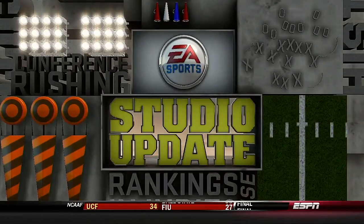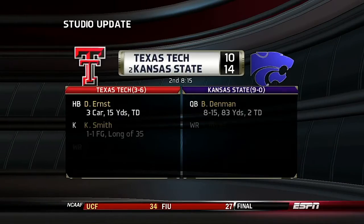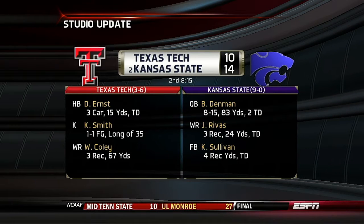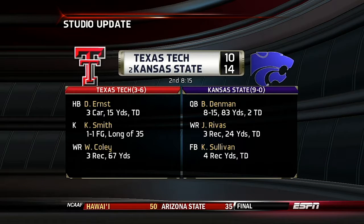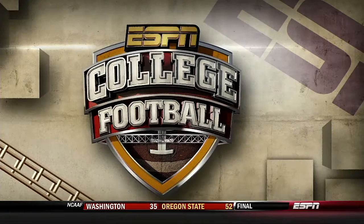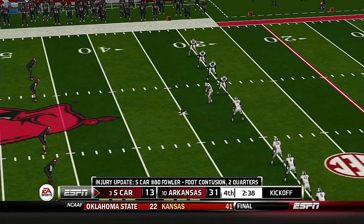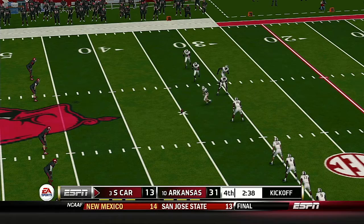Let's go to the studio for this Reese Davis update. The Wildcats come into today's game ranked second in the land. And for Kansas State, they're shooting for their 10th win in a row. The Wildcats are out front 14-10. Well, there's some talk this week that we might see some upsets this week. I don't think you can ever expect that to happen, though.